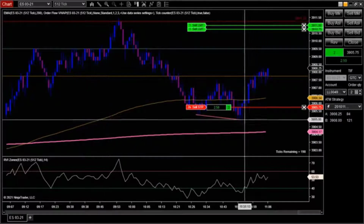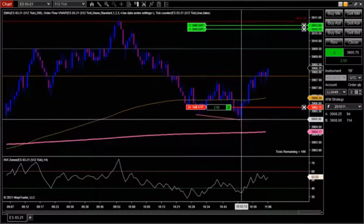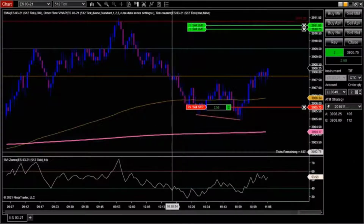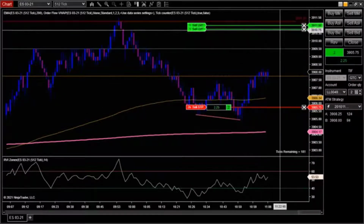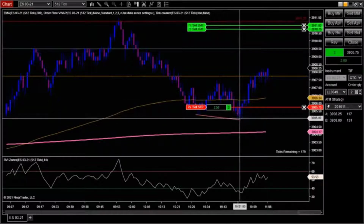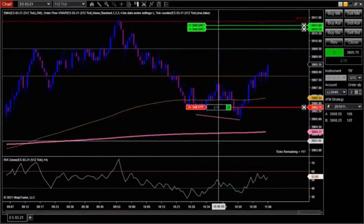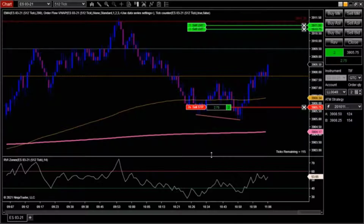So far, a 3-point move from the low. And from a short time frame perspective, that's really all you can expect. But because we have the 10-minute kind of confirming, it could potentially give me my 5 points, which would then be a 6-point move off the low, which would be a normal reaction because of that higher time frame confirmation.